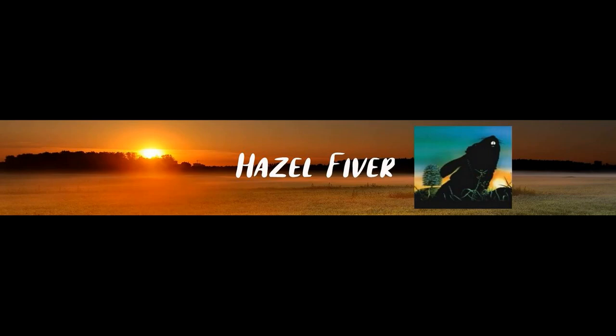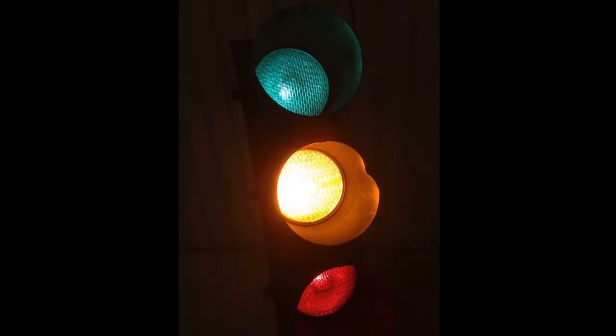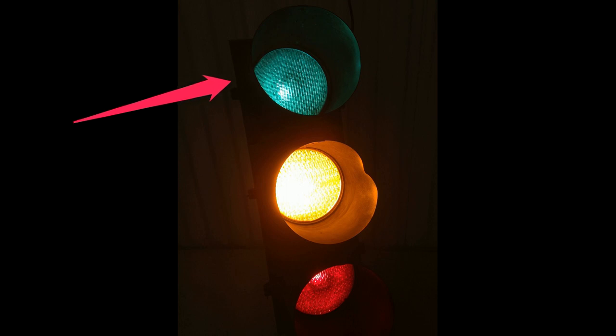This is the traffic lights, green on top, Mandela effect. So I've known about this change since 2016. There were many videos on YouTube on this Mandela effect that the traffic lights changed. And I remember it was green on the top, yellow in the middle, and red on the bottom. Well, now if you look at the lights, it's red at the top, yellow in the middle, and green at the bottom.